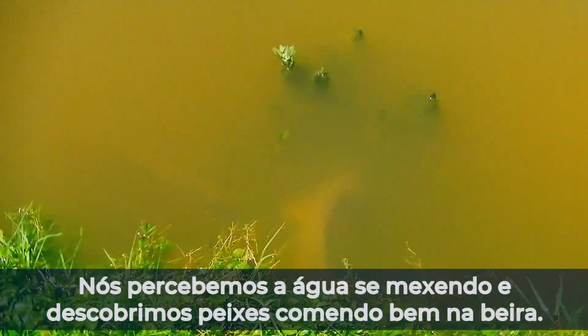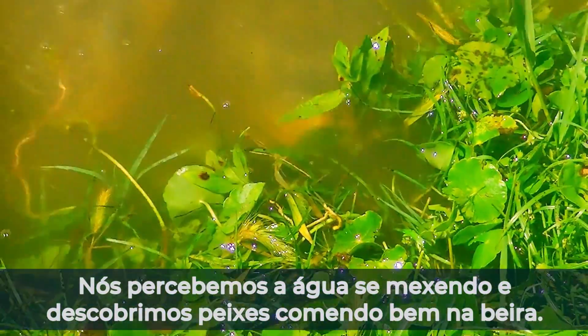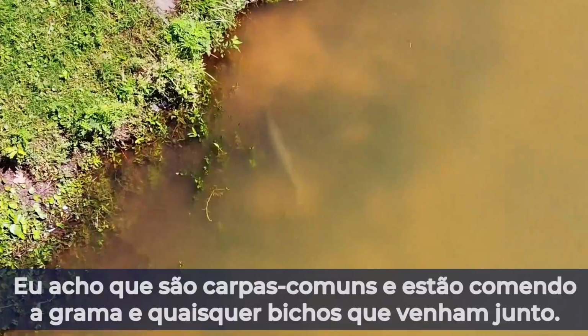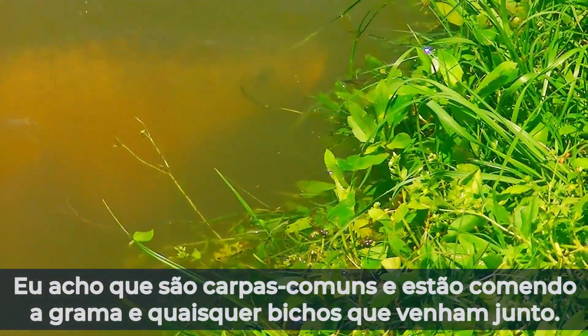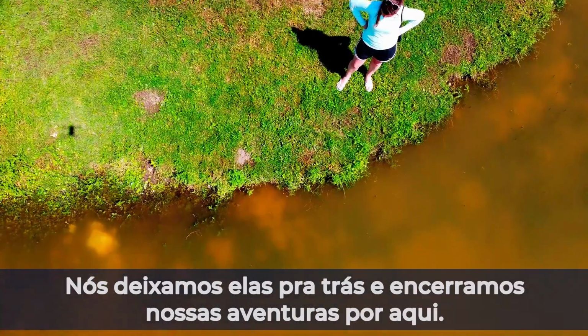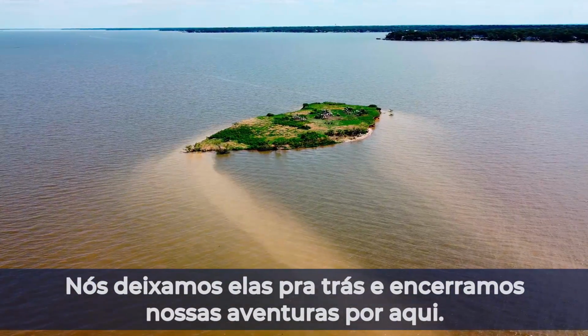We noticed some movement near shore and found out there was a bunch of fish eating right off the shore. My best guess is that they're common carp, and they're eating the grass and whatever creatures are living within the grass. We left our aquatic friends behind and wrapped up our adventure in this beautiful corner of the world.